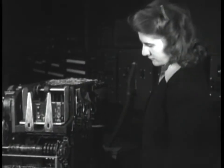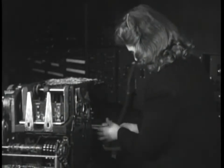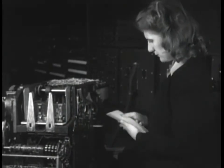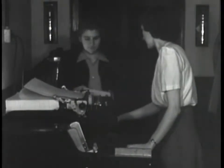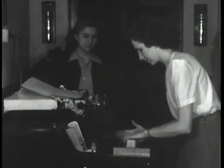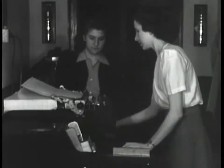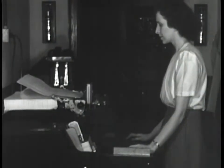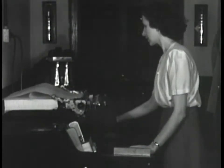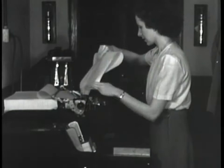ENIAC was initially designed to calculate artillery firing tables for the United States Army's Ballistic Research Laboratory. A typical ballistics calculation that previously might have taken 12 hours using a desktop mechanical calculator could now be done in just 30 seconds. The ENIAC's other applications included weather prediction, atomic energy calculations, cosmic ray studies, thermal ignition, random number studies, wind tunnel design, and other scientific uses. Here, output from one of ENIAC's printers is being produced.